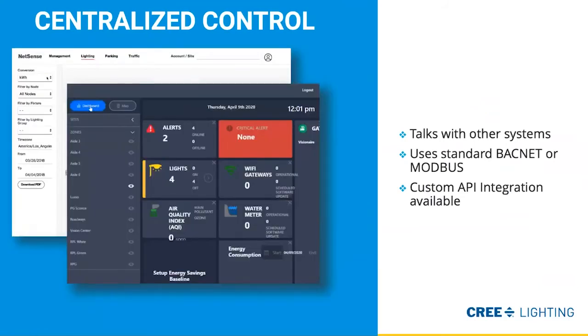There are some customers out there who want to do custom integration. The SimplySNAP API is a perfect fit for that. It's a programmable interface that allows third-party clients to develop their own communication path for controlling and monitoring their lights.